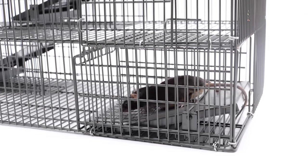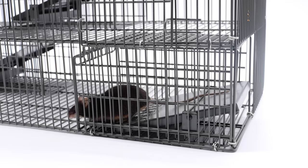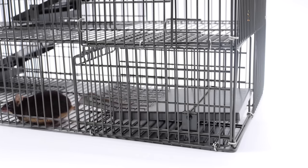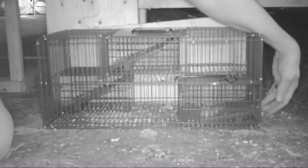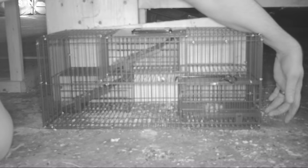Okay, mouse, we have another trap for you to check out. Go on in. Well, it looks like this trap works well. That is a very gentle door. They're not going to get their tail smashed. Let's take out our pet mouse and we'll go to the barn and set up the motion cameras to see how many wild mice we can catch.